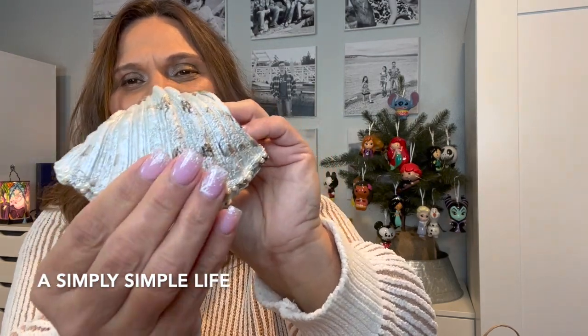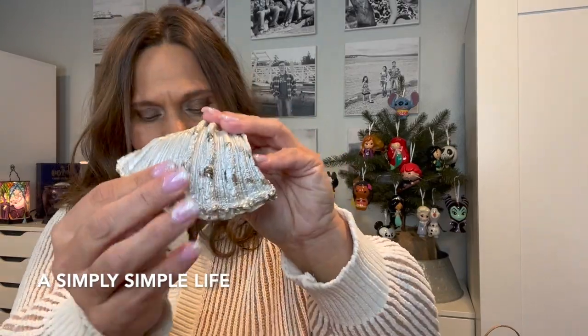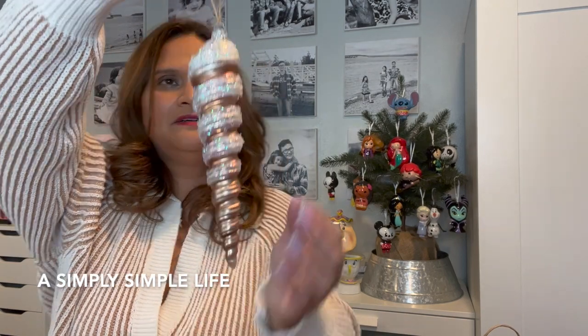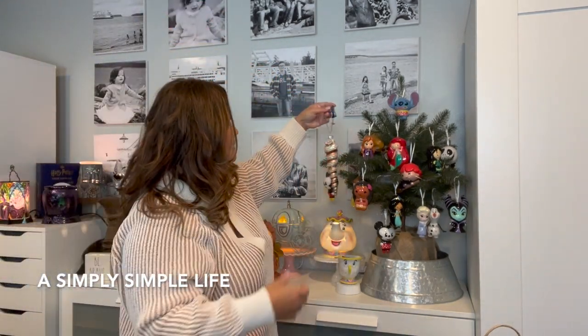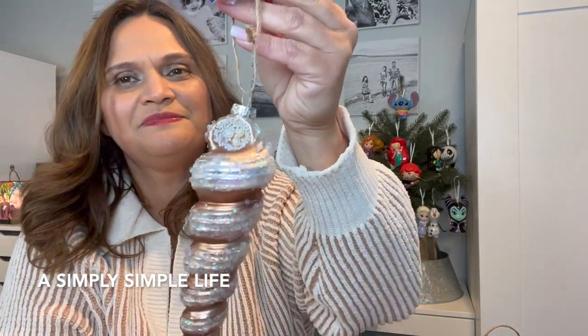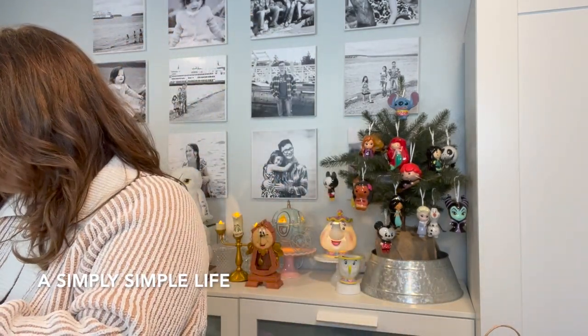Look at that. My nails match. This one's a long one. Look how pretty it would be on my tree. Oh, friends, I love them. I was so happy. This was $2.80 because it's $9.99. This one too, I love.